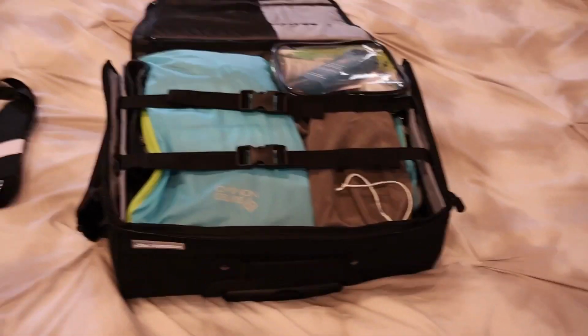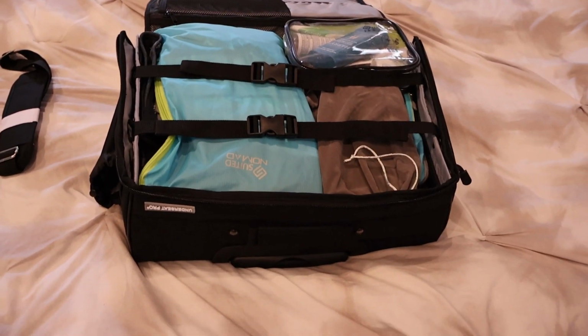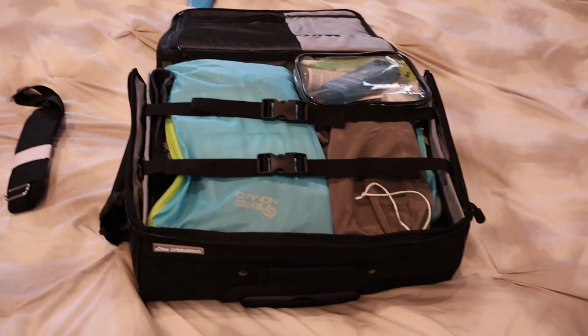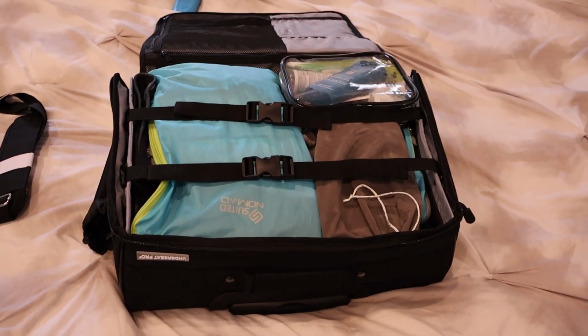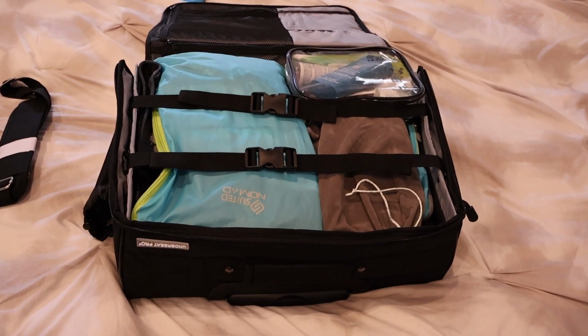If you're going on a longer trip, then maybe some khakis or something might be better than jeans. Usually when I go on these little short trips, I'm not doing anything where I have to dress up or anything, so I just usually do jeans. But some dress pants that are going to be thinner, I'm sure I will be able to get at least 4 pair in here.